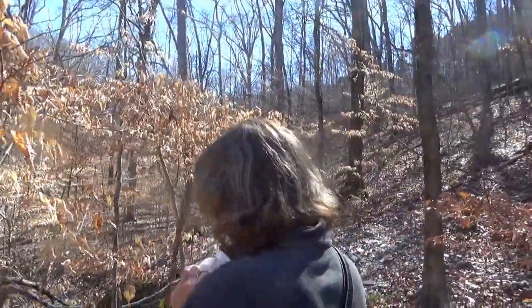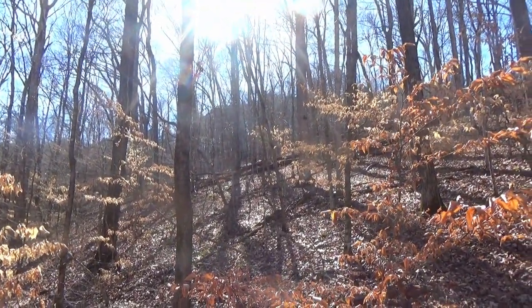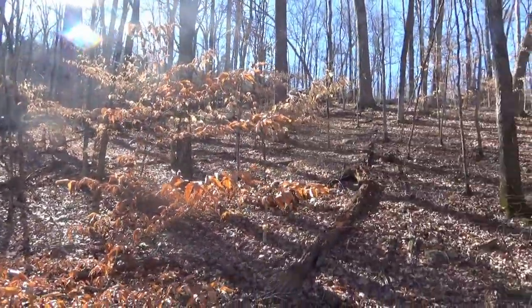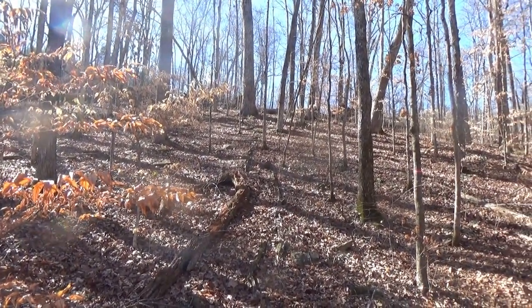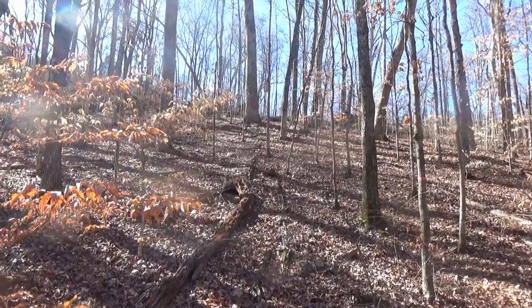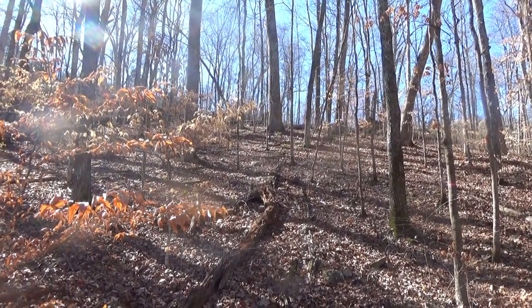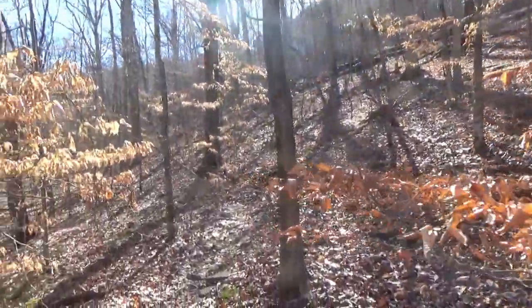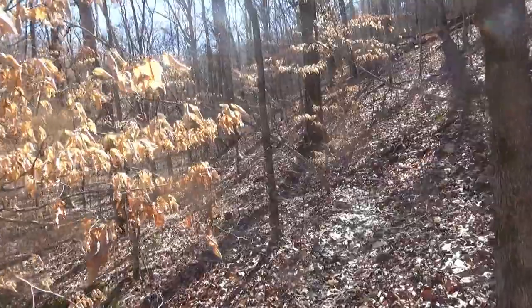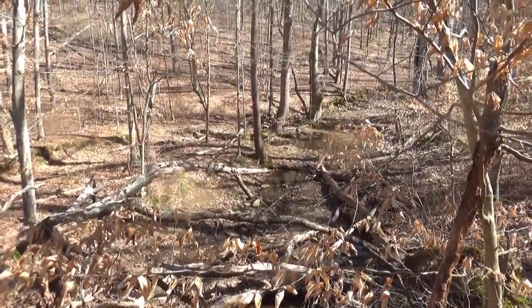Well, we've made it down to flatter ground. That's the bluff line we've been walking, and the hill we just came down. It's pretty steep from that laying down tree at the top of it all the way down to where we're at now. But heading back towards the waterfall, there's a little creek.